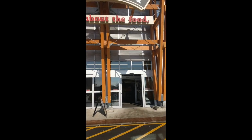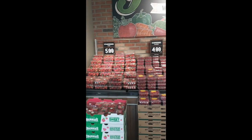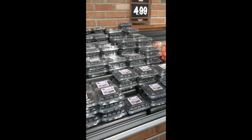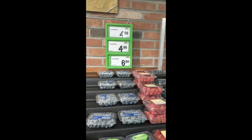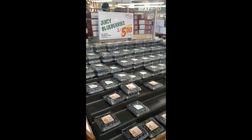For my supermarket tour, I decided to go to Farm Boy, which is a new supermarket in Toronto. Farm Boy prides itself on having a different approach to the supermarket layout, which is why I chose it for my supermarket tour. I want to explore how Farm Boy compares to other supermarkets. So I'm going to be focusing on the produce section.